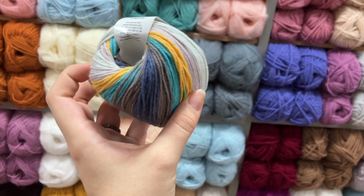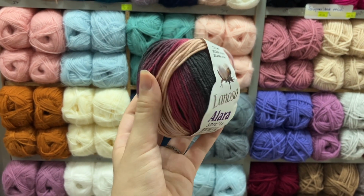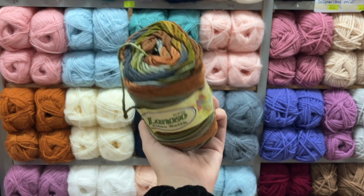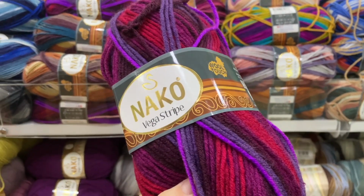Here is the yarn that I ended up getting. I got a couple skeins of each just so I'd have enough to make a project. I ended up getting some fairly neutral colours first, and then I went for some slightly more Halloween-y spooky colours, which you'll see in a second, and I absolutely loved them. I cannot wait to make some stuff with them soon.